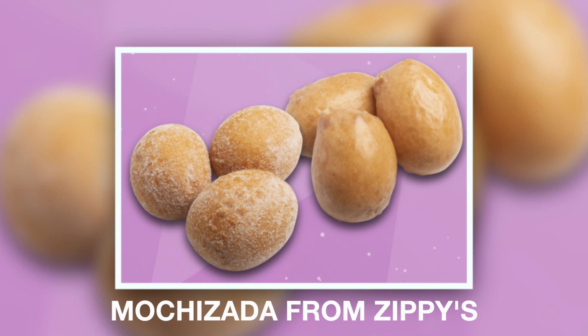Now, just as an aside and a Zippy's brand ambassador, I have to mention the Mochizada from Zippy's, which I happen to have right here. Hold on. You see this? Now, this is a variation of a malasada because it has a chewy mochi filling. I don't know what it is, but it just tastes really good. It's my second favorite pastry at Zippy's.